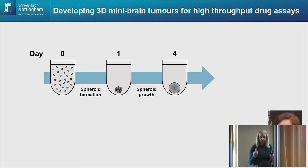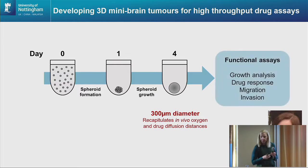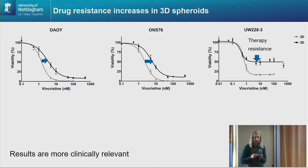And we've also realized that we need certain growth factors in there, but we've worked out that this works across all subgroups of medulloblastoma, although some of them form a little bit looser spheroids. We form our spheroids by day 4. By this point, the diameter of them is the maximum diameter to allow perfusion of drugs. So we can study drug penetration into these. We can also look at their growth, drug responses I've mentioned, and we can take them further and look at migration and invasion.